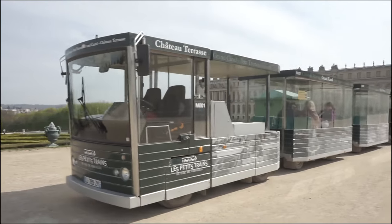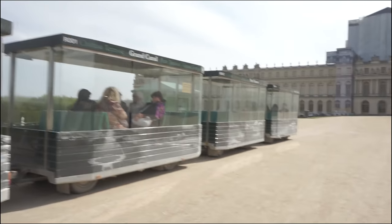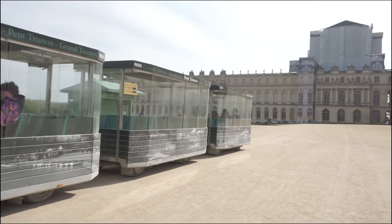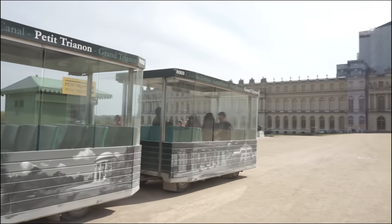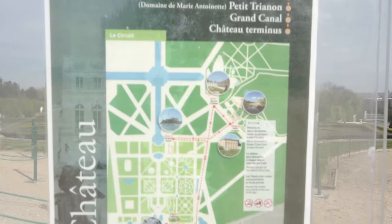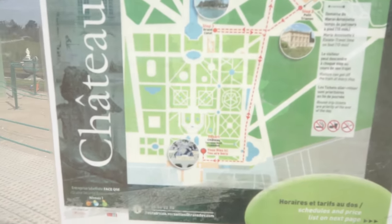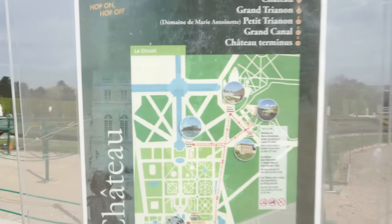Apparently you can take a little train around the gardens. I guess they'd give you a little tour. Don't know how much that would be, sounds expensive. This is kind of a view of how big those gardens are, but they're massive. All different designs and everything.